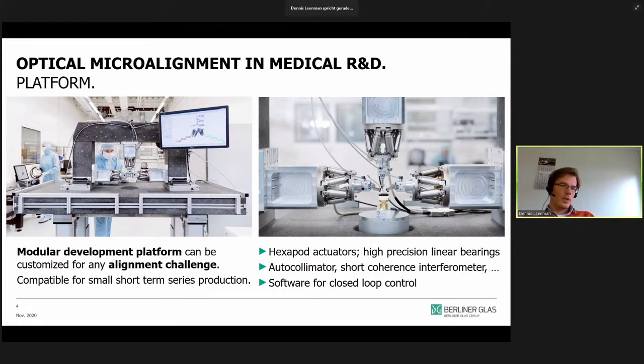It is therefore possible to quickly customize the platform for any alignment challenge. Yes, also your next alignment problem. And the platform is compatible for small series production as well. So we are able to start manufacturing in series production while the dedicated tool is being designed and manufactured. So this allows us a quick start in manufacturing. Some examples of actuators and measurement instruments are shown on the right-hand side. And for each alignment problem, we also need the software to match the measurement and the actuation to achieve our alignment goals.